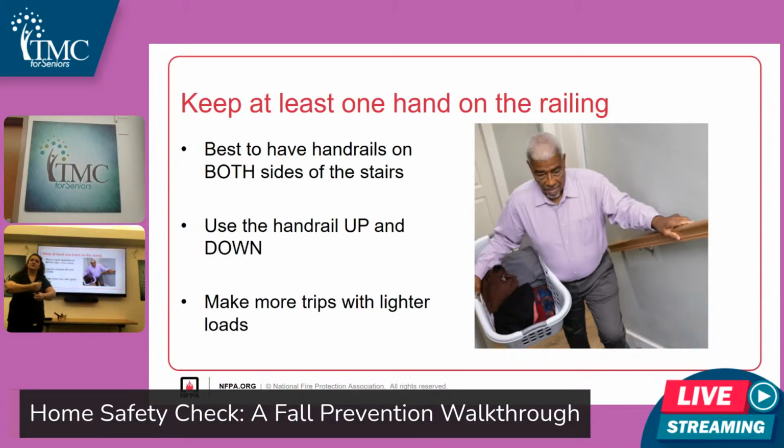But what does that do? That limits our view of where we're walking. And we don't see our pet, or we don't see the crack in the sidewalk or the lip at the door. Okay? So even though it sounds awful that we want to make more trips, it's better to make more trips with lighter loads so that we can see where we're walking and make sure our pathways are clear. Okay?